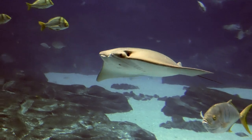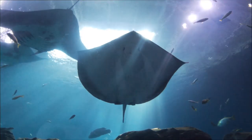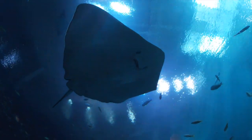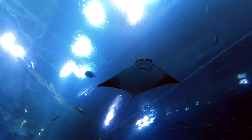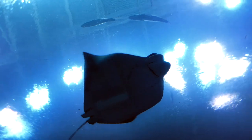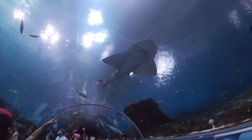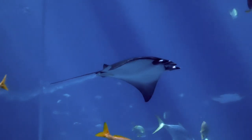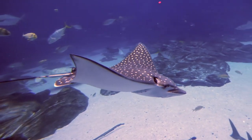Next, you'll also find 15, yes, 15 kinds of rays. There's the pancake-shaped southern stingray, which are one of the more commonly displayed kinds. There's cow-nose rays, again another very commonly featured creature. There's the lesser-known giant guitarfish, with bow-mouth guitarfish famously referred to as shark rays. There's lesser devil rays, and also spotted eagle rays, in my opinion the most beautiful of the bunch.